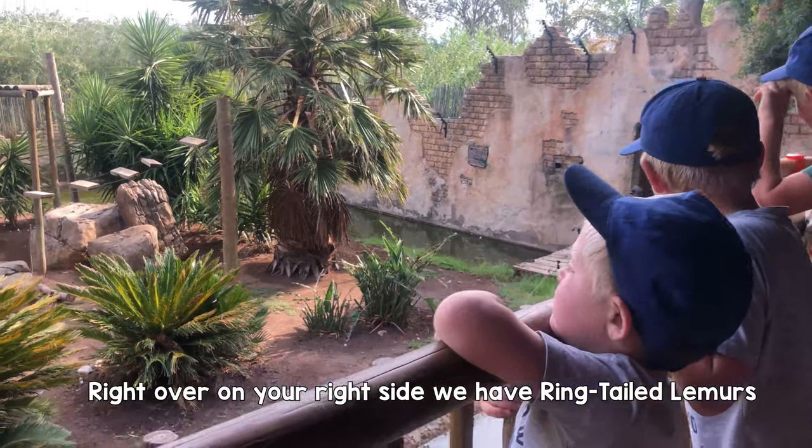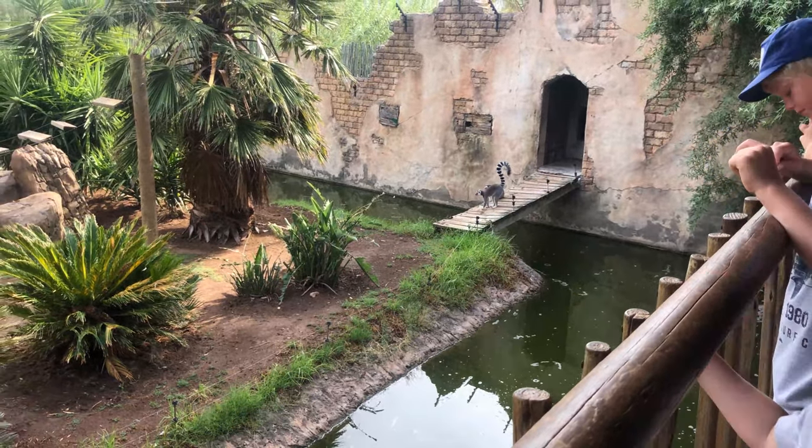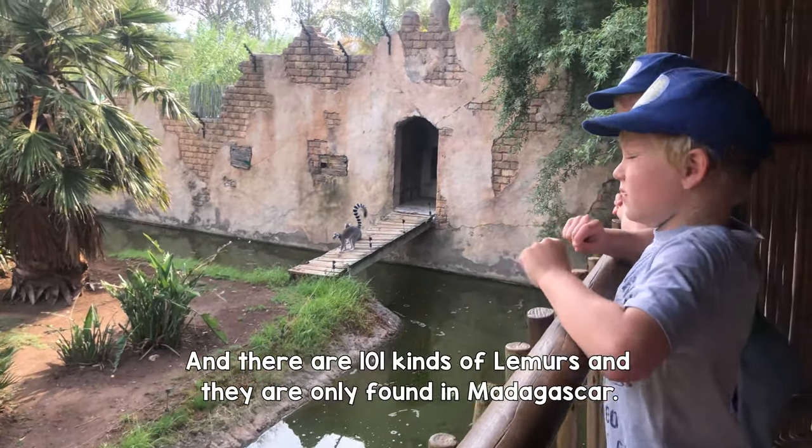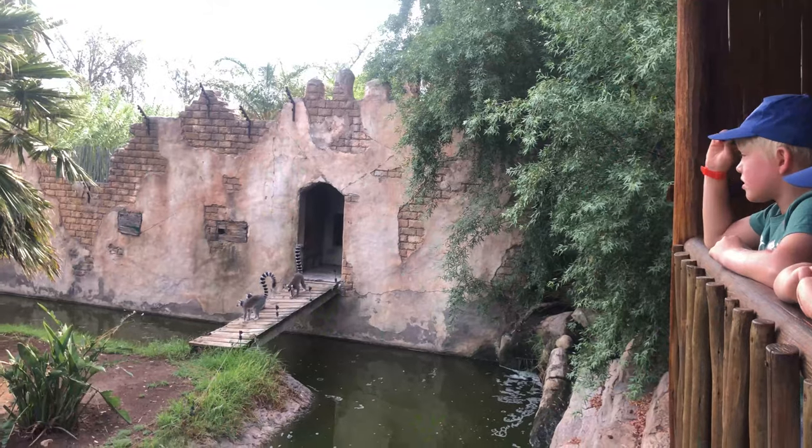Now right over on your right side, we have a winter lemur. And there are more than 101 kinds of lemurs, and they are only found on Madagascar.